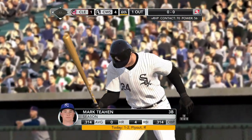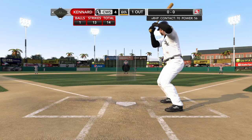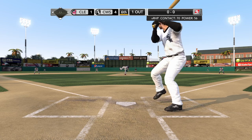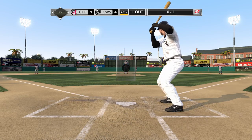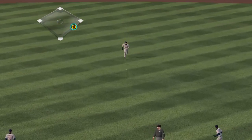And Mark Tien up. One for two in the ballgame. Bases empty with one away. First one to Tien. Here's the pitch. Swings and misses at the fastball. 0-1. Well, that fastball right there, he just blew it by him. Hit up the middle. And that'll put Tien on first.